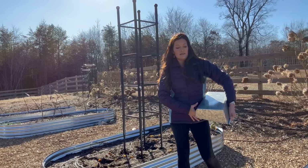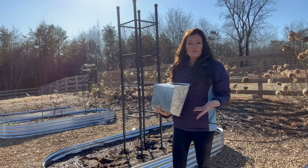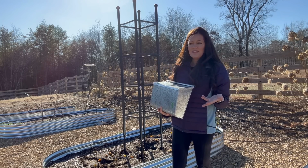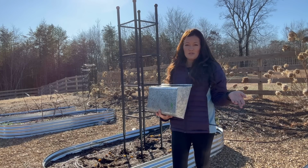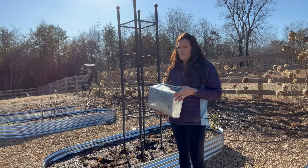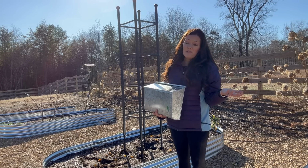And then this is the metal garden box that we opened, and you can see I've got these metal raised beds, and I want to say they were the 9-foot ones. These raised beds are also linked on my website at rockfishfarm.com, the exact ones that I used, and there's a couple other sizes too, but they've been really good.